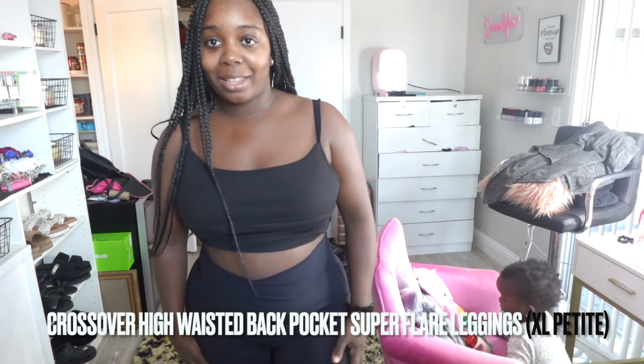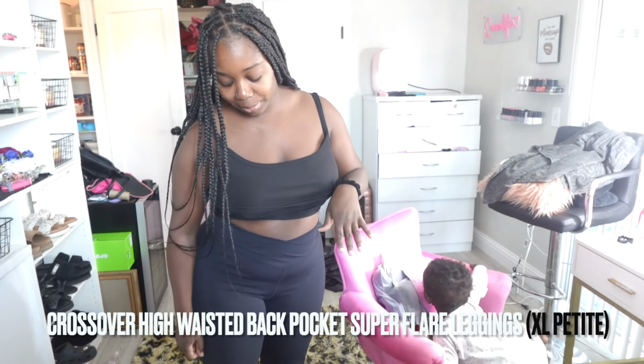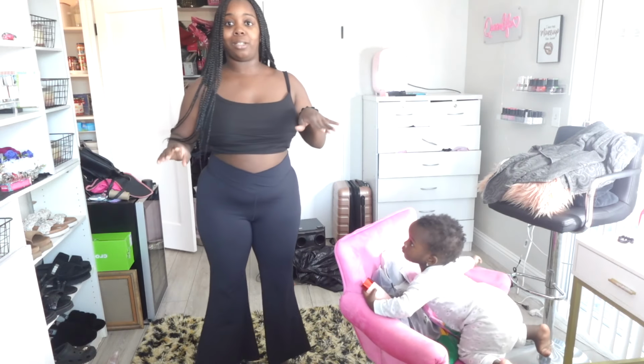And I also like that you can choose from petite or regular. I'm very short, so I chose the petite size, and they don't drag on the floor, which I absolutely love.